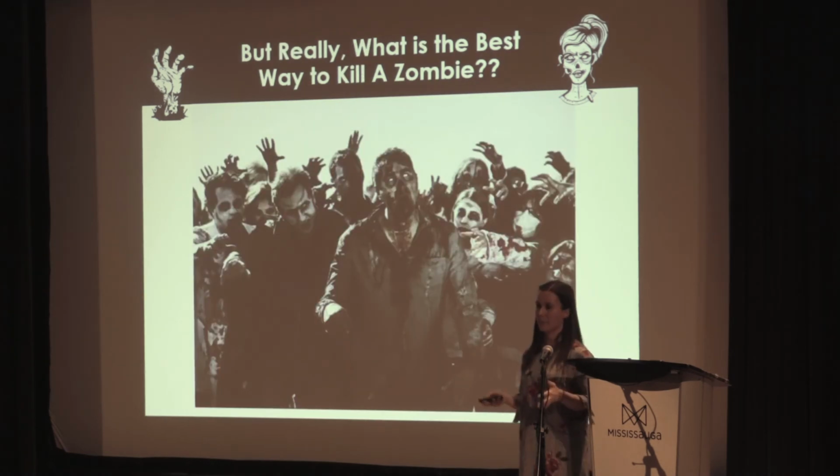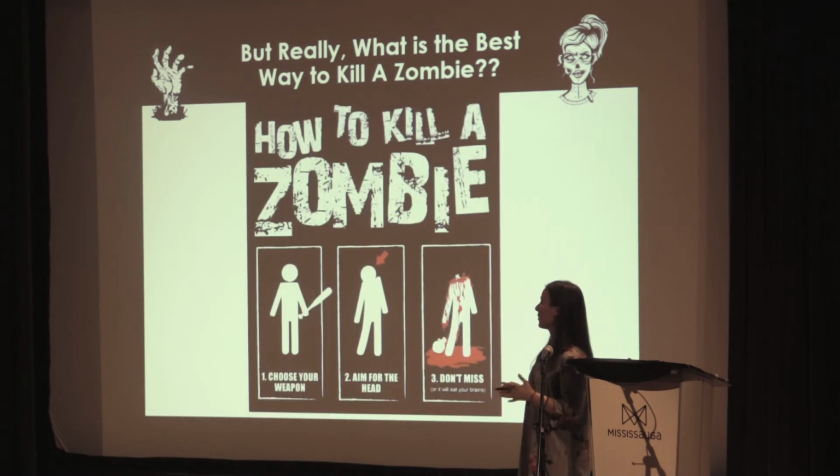Okay, but now you're probably thinking, but really, what's the way to kill a zombie infection? And so a lot of the times in movies, you might see something like this. This would be the advice. It would be to choose your weapon, aim for the head, and make sure that you don't miss. And I swear every single movie has something like this, where in the end you have a decapitated zombie with blood everywhere. And at the end of the day, this is the worst strategy you could ever take.